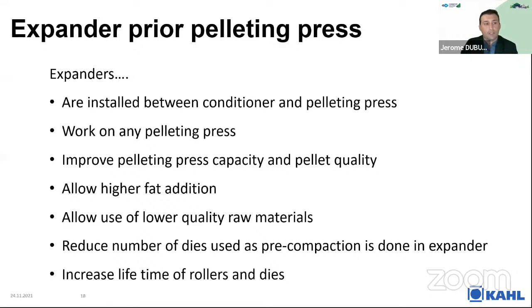Expander prior to pelleting press. Generally, the expander is installed between the conditioner and the pelleting press. It works on any pelleting press brand. It can also be installed standalone without a pellet mill. Generally, it improves pelleting press capacity and pellet quality by the durability.